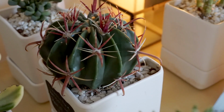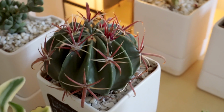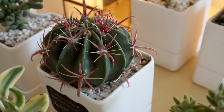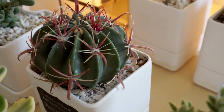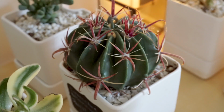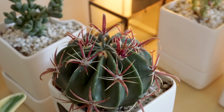Behind it is, let's see, what is this? Ferocactus latispinus, or devil's tongue. It's doing really, really well. It's grown significantly bigger than when I got it. It seems like every time it rains, it bulges up quite a bit. Right now, some of the wedges are not as plump as I remember from when it rains here, but it's looking very vibrant. I love the new spine that it has produced because it's very, very red.